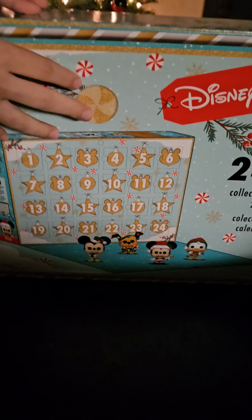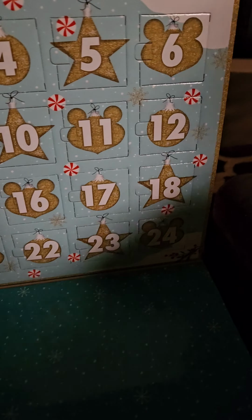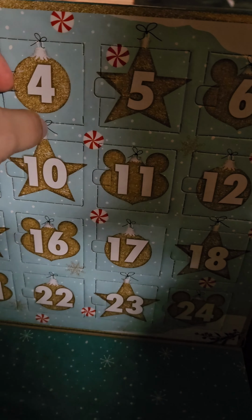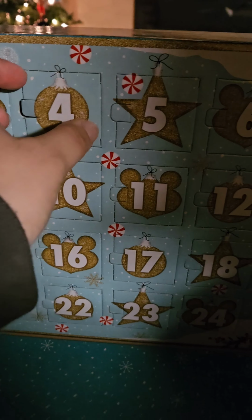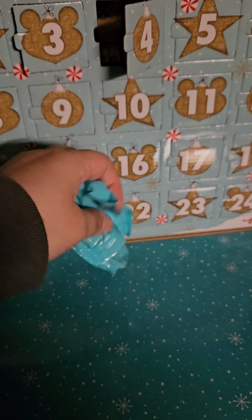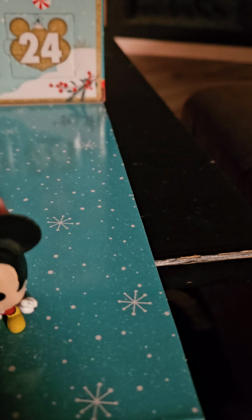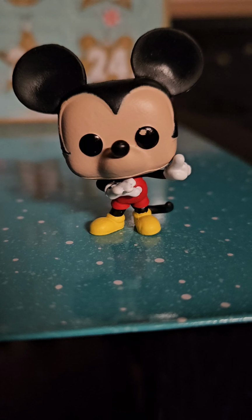This is a work day for me, so things are going to be a little bit different. Starting the morning off by opening my Funko Advent. Wonder who we'll get today. It's Mickey! He's so cute, even though he's not holidayed. I love it.